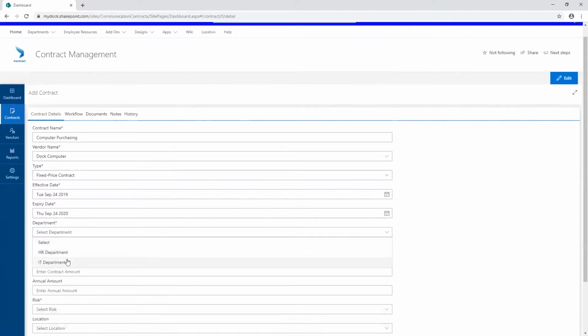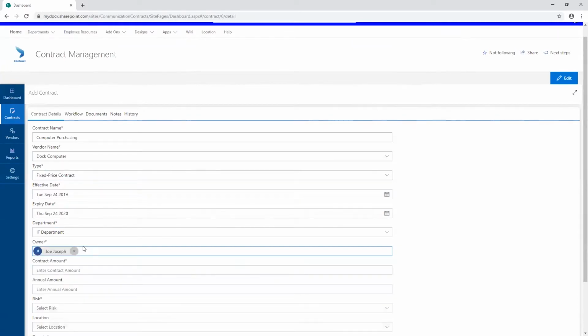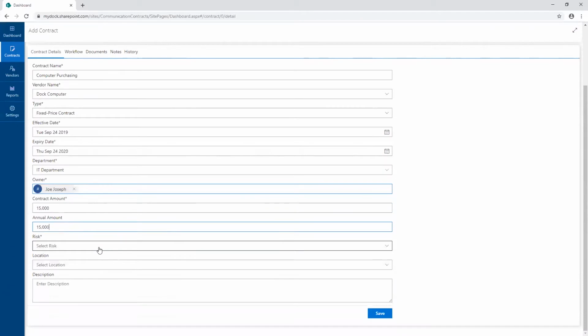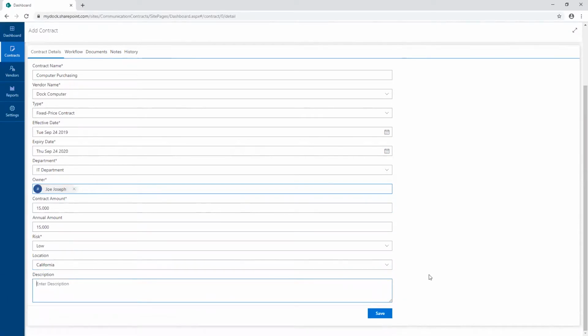And we'll select the department associated with this contract. We'll say IT, because it's computer purchasing. We'll say that Joe is the owner. So before the contract expires, Joe will get an email notification that the contract is expiring. And the contract amount will say $15,000, and the annual amount as well. We'll say it's low risk, and then we'll associate this, say we have an office in California. And then we can add a comment if we'd like as well.